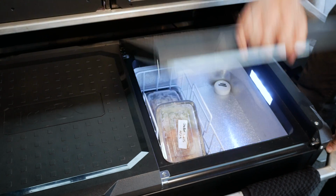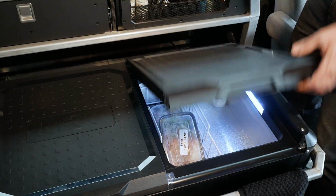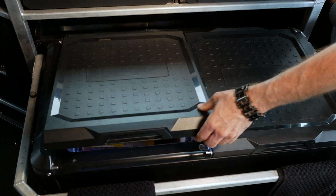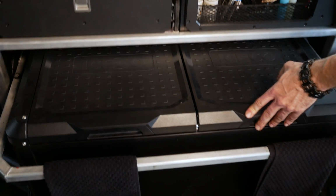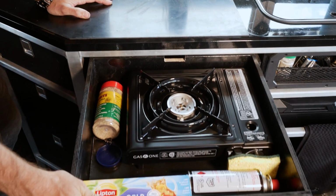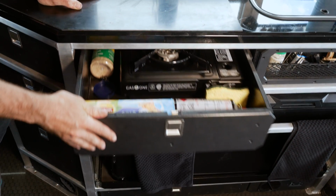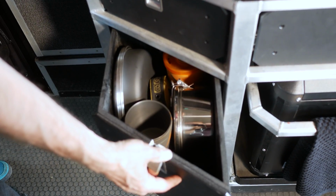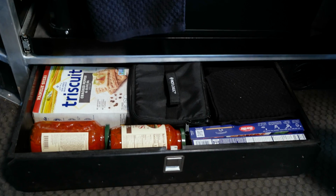Pulls out, got freezer on this side, fridge on this side, a lot of capacity there, and a nice latching drawer so it doesn't come flying out while I'm driving. Storage here for my stove, some fuel, just other kitchen odds and ends. And then over here on the other side, a bunch of drawers for just everything kitchen related that I could need.